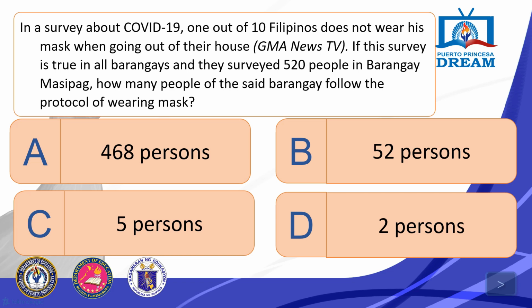In a survey about COVID-19, 1 out of 10 Filipinos does not wear his mask when going out of their house. This is from GMA News TV. If this survey is true in all barangays, and they surveyed 520 people in Barangay Masipag, how many people of the said barangay follow the protocol of wearing a mask? A. 468 persons. B. 52 persons. C. 5 persons. D. 2 persons.